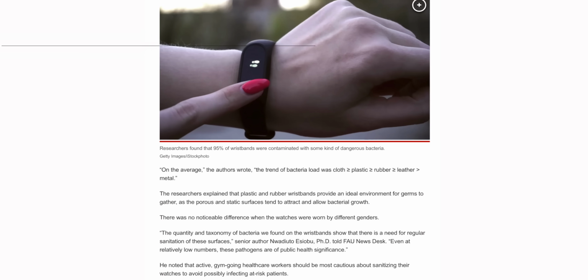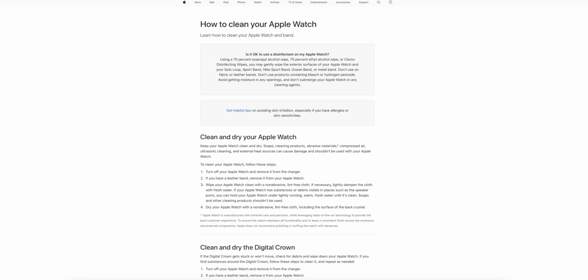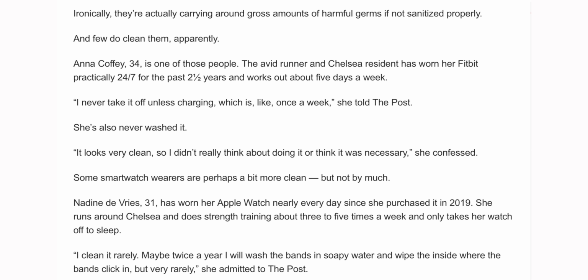And then as for the band materials, they said that cloth, rubber, and plastic bands were the biggest culprits of carrying bacteria, whereas the metal bands had the least amount of bacteria. And that's likely just because they are less likely to be worn during exercise or when you go to the gym. Now, Apple does have a support document outlining the recommended cleaning methods and just how to clean your Apple Watch. So I would highly recommend taking a look at that if you wear your Apple Watch to the gym, because you probably have some really nasty bacteria on there that you do not want to be close to your face.